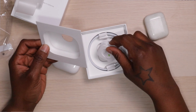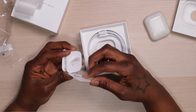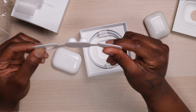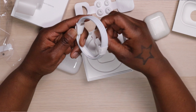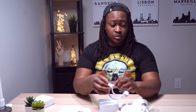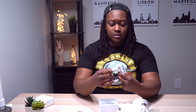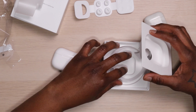There's a pull tab. You can get this out of the way and you'll find a few more sizes for ear cushions. And beyond that, there is a charging cable. And the charging cable is Lightning USB-C. So that's pretty much everything that you have in the box.